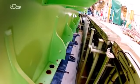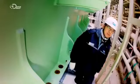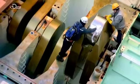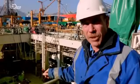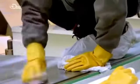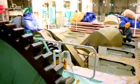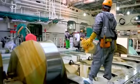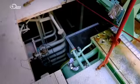Until the engine block squeezes through. Okay, we've just lifted in the port main engine bed plate. You're starting to get a scale of the actual size of the engine room, which is very big on this vessel. Everything coming together, it's always amazing. But the struggle to install the engine has come at a cost. Cutting space for the bed plate has made a mess of the engine room floor, throwing up even more safety issues.